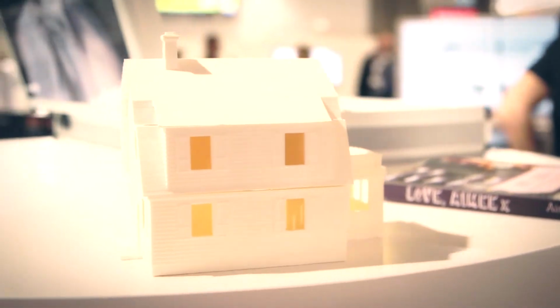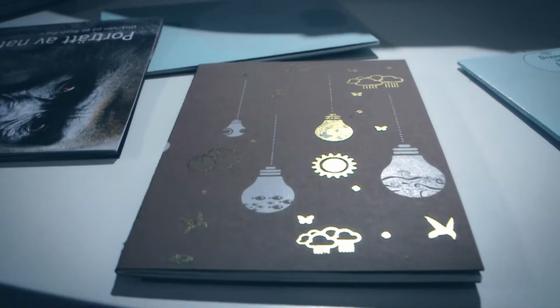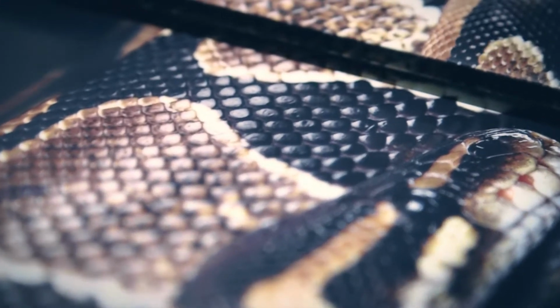So we also like to push the boundaries of the technology as well. So some of the stuff we do is right on the limitations of the machine, but also that means that we're understanding what's going to be needed for the next future product perhaps. But at the moment we're very much looking into decorative effects, so metallic foils, printing on top of foils, enhancing using whites. So that's really where there's a lot of interest in the market at the moment.